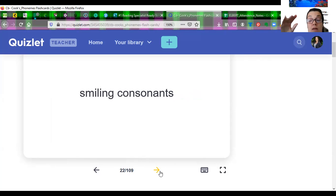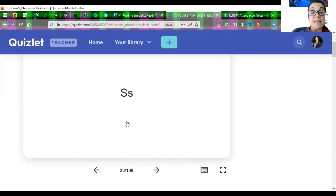So these are smiling letters. The thing about these is these are the easiest of all of the letters for them to learn. So they probably already know these. And that's another reason why I can do them in the first session with them, along with the vowels, because they probably already processed these and know these, because they're the easiest to be processed. These smiling letters are the easiest to be processed. So they pretty much already know these. Doesn't matter who it is. They pretty much always know these. And it's S. This is a smiling letter.